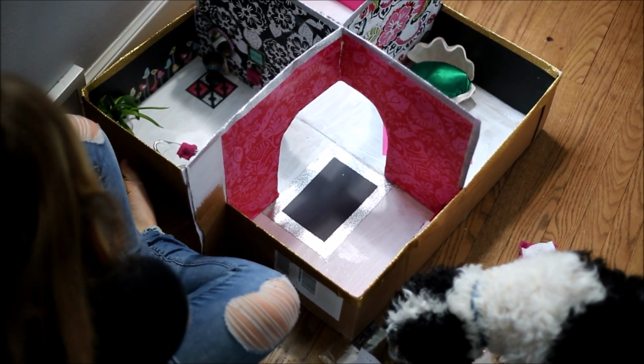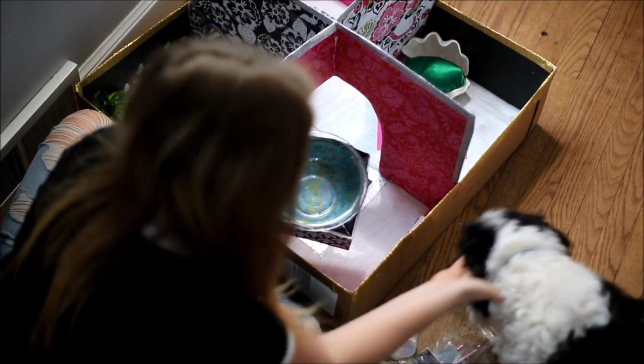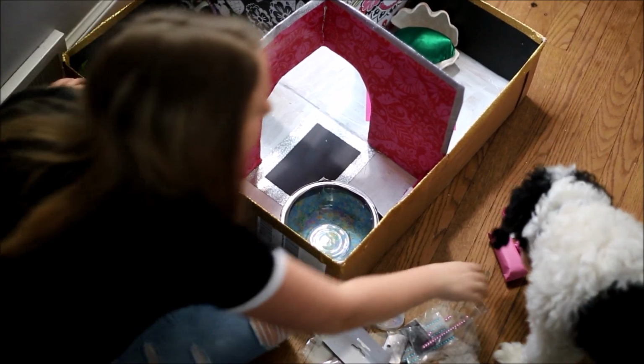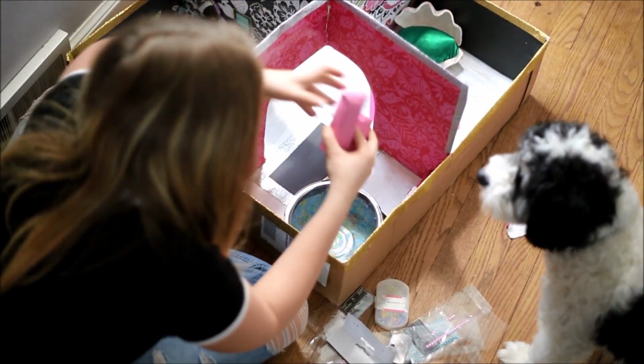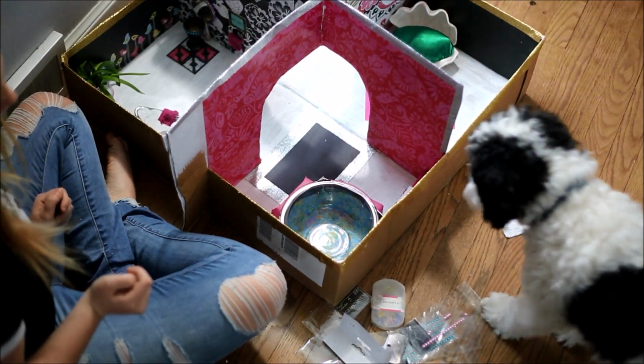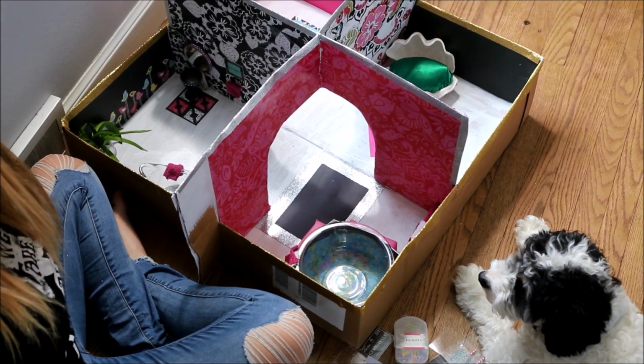Now I'm gonna put her pool in. Trying to eat things, Axel. Look at it, it's so cute. And then we got her stairs to get in the pool. So cute. Now it's time for a tour.